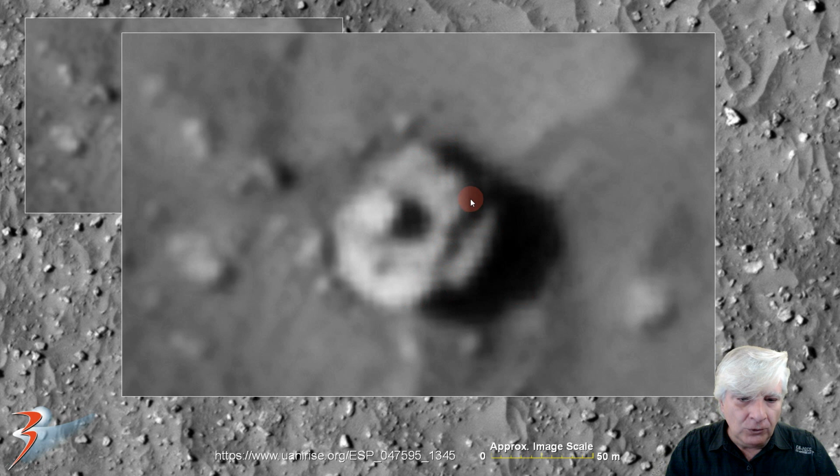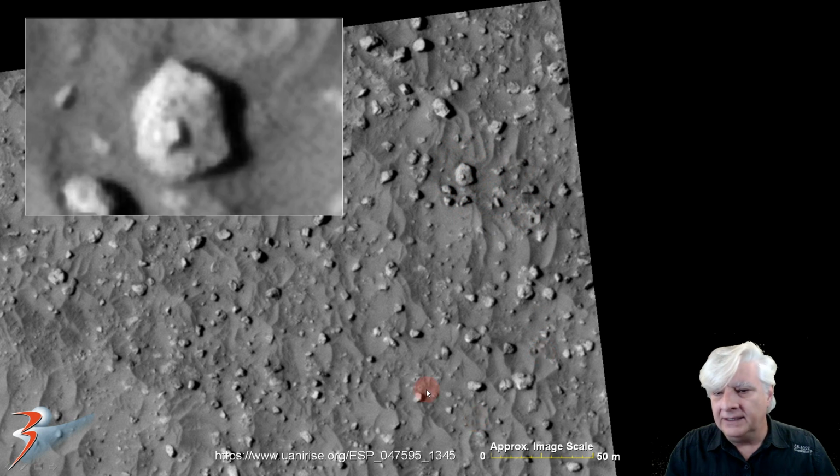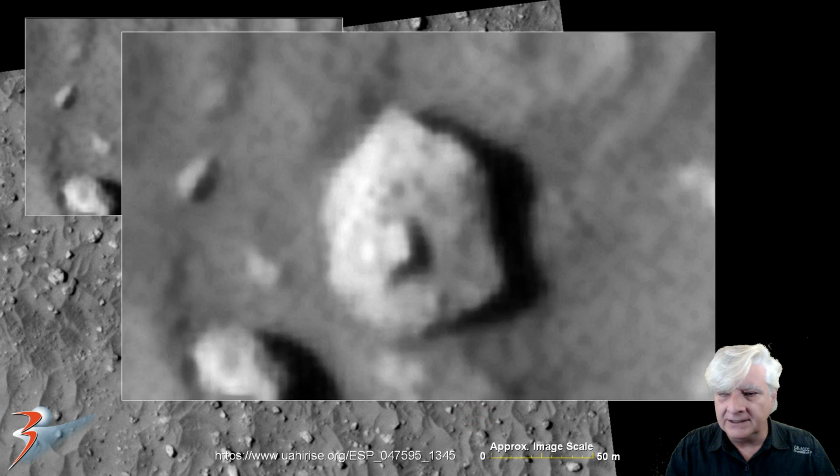And then coming off to the right, we've got that rectangular piece, and it looks to be part of this larger object. Right, then we're looking at this piece, about 12 by 15 meters in size, and in its center we've got another protrusion or knob, which is about 2 to 3 meters in size.